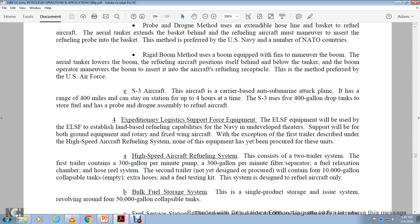Procured for the units, the high-speed aircraft refueling system is a two-trailer system. The first trailer contains a 300-gallon-per-minute pump and a 300-gallon-per-minute filter separator, the fuel reaction chamber, and a hose reel system. A secondary trailer, not designed to be procured, will contain four 10,000-gallon collapsible fuel tanks, extra hose, and the refueling test kit. The system is designed to refuel aircraft only.